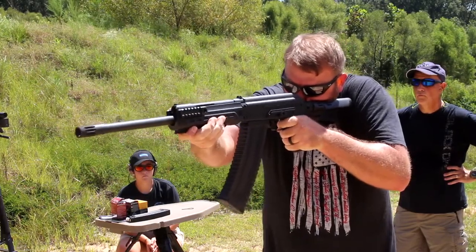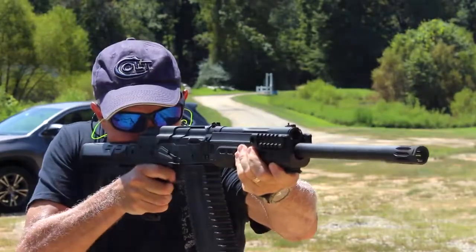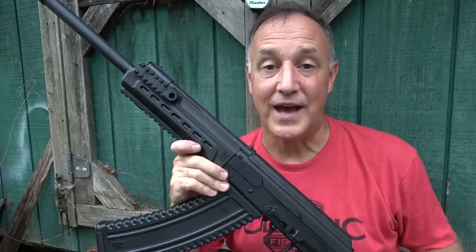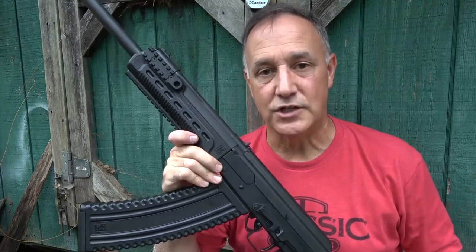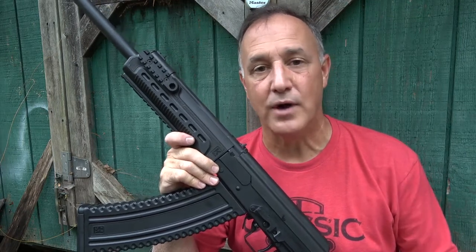Now when we moved to the high velocity high brass, like turkey loads and things like that, it was moving pretty fast and it did bump your shoulder, but you're using high velocity shells. But even then, it's a very manageable shotgun. This will take obviously the slugs. Again, we've shot buckshot, anything from 2 3/4 up to 3 inch.